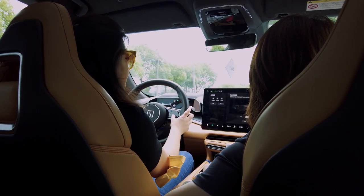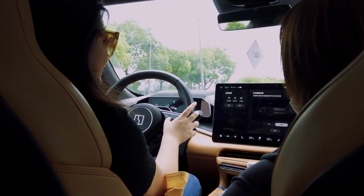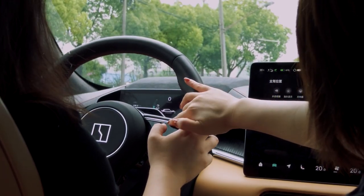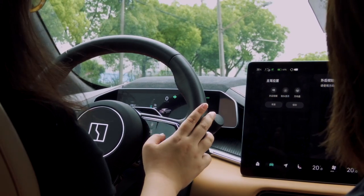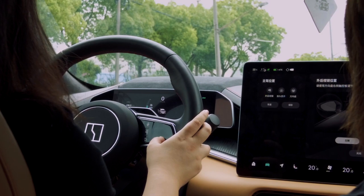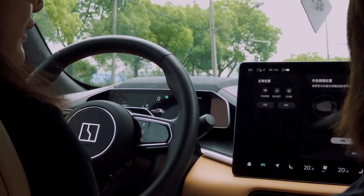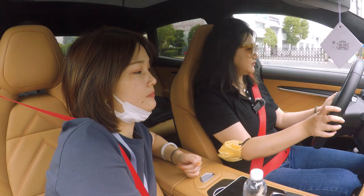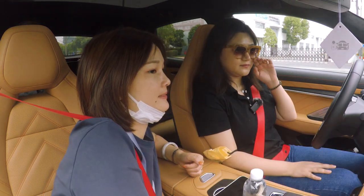Oh, touch board. Yeah. Oh. Okay, so adjusting the rear side mirror comes on this touch pad. It's actually got a little bit of tickling sensation here. Oh, and then you press the button to change the side of the mirror. Yeah. And then you touch the pad to adjust the angle. Okay.